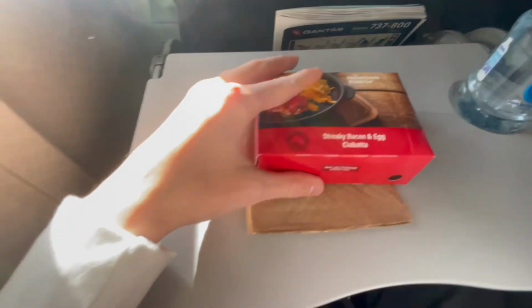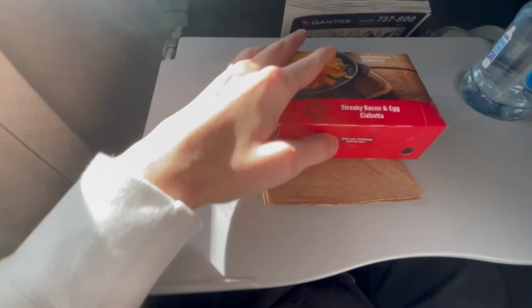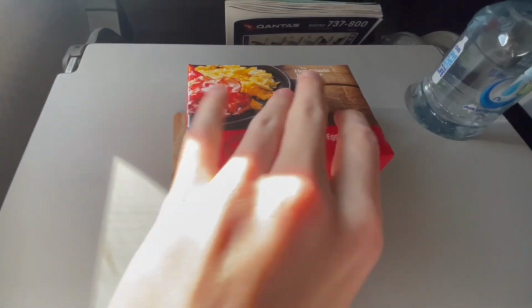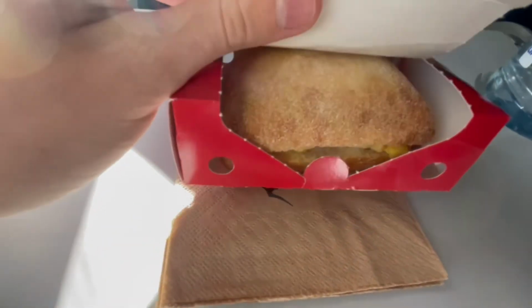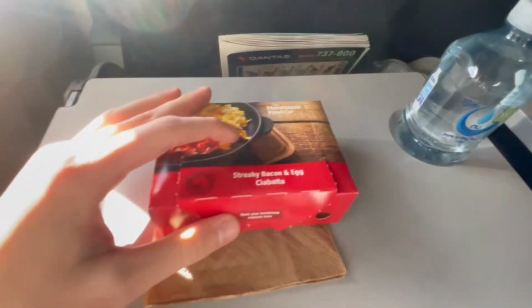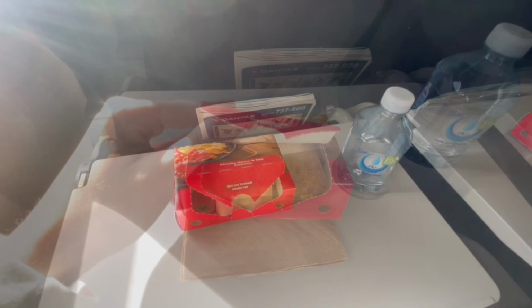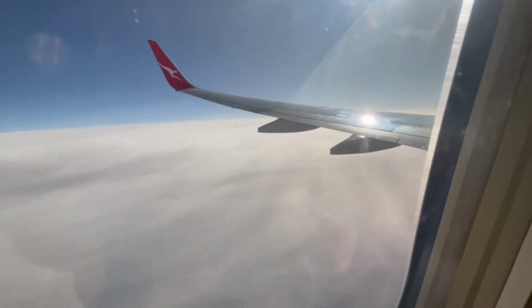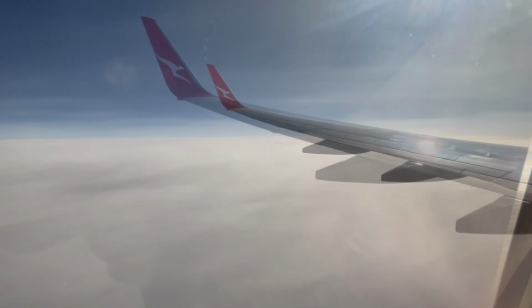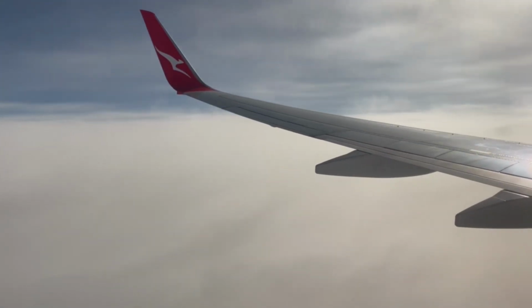Not long after takeoff, the cabin crew came around with food and drinks. Today was basically just a bacon and egg toastie, which turned out to be okay. I would probably give it about a 5 out of 10. The texture of it was pretty good, but it was a little bit dry. I was able to eat the whole thing, and my neighbours got it as well. It wasn't the worst thing in the world, so it was just a nice snack to have, and much better than having nothing.